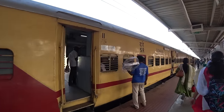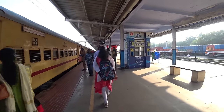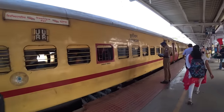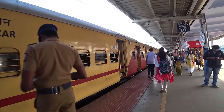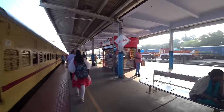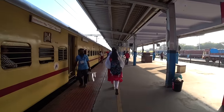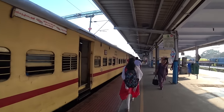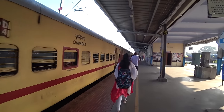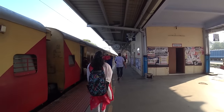So what are these? SR. Chercar, I think we're in one of these. Oh mate, it's running. Bloody hell. How are we supposed to know where your car is? Right, D4 is here. We're D1. So let's get a sprint on before the train sets off without us.